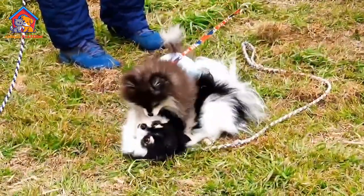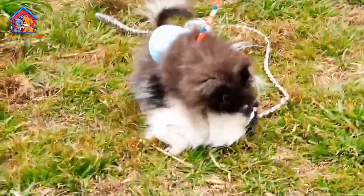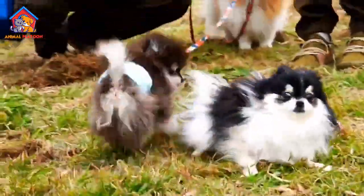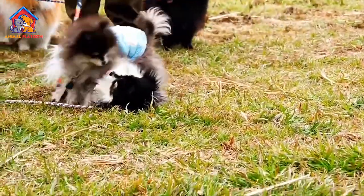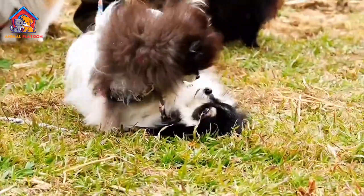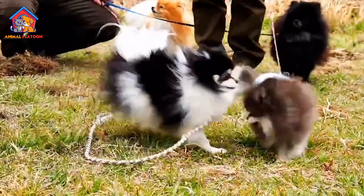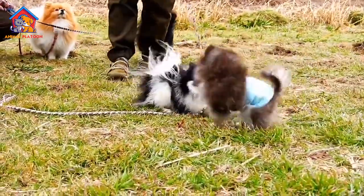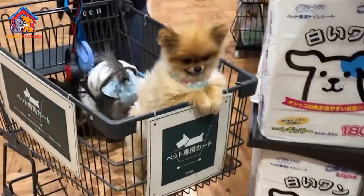Price. Pomeranians can vary in price depending on their pedigree, age, and location. On average, Pomeranians can cost anywhere from $1,000 to $4,000. It is important to do research and find a reputable breeder to ensure the health and well-being of the dog. Adopting a Pomeranian from a shelter or rescue organization can also be a more affordable option.